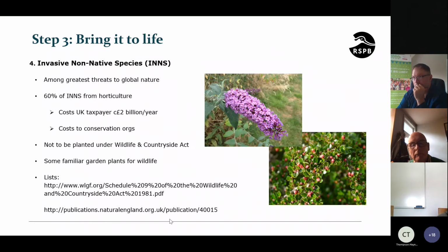I mentioned invasive non-native species, or INS, as the acronym goes. Now, invasive non-native species are one of the biggest threats to nature on the planet. Now, in the UK, 60% of our invasive non-native species that are damaging the environment originate from the horticultural industry. And it's estimated that the cost to the UK taxpayer per year is somewhere in the region of £2 billion. And then obviously, on nature reserves, that money has to come from membership, etc.